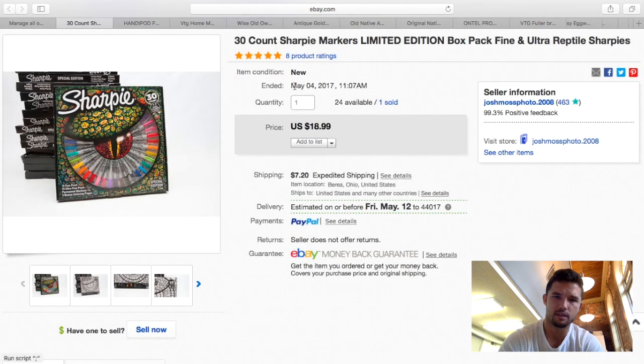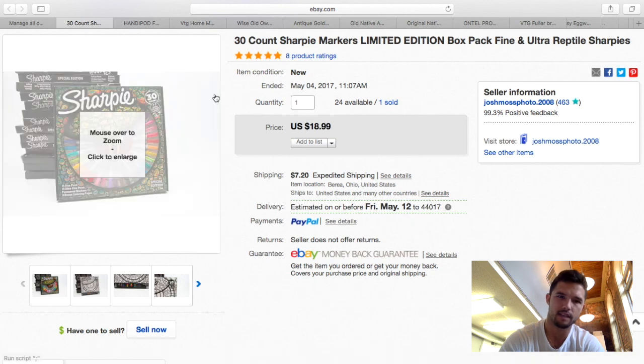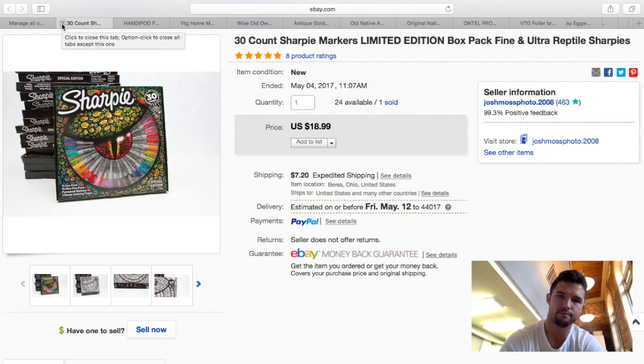More Sharpies. This one I listed for $19 plus 7 shipping. So about $5 profit on those as well.